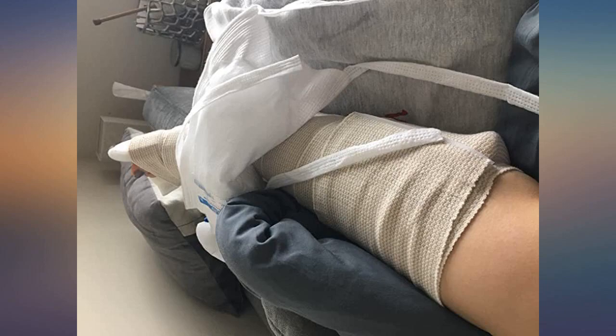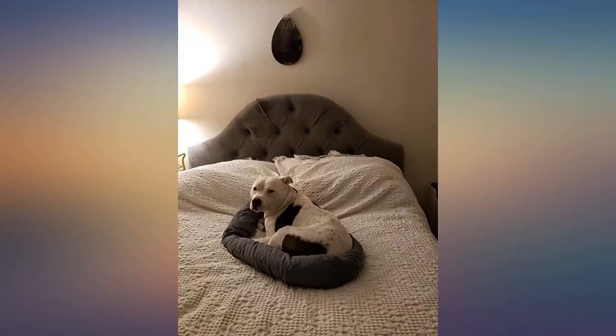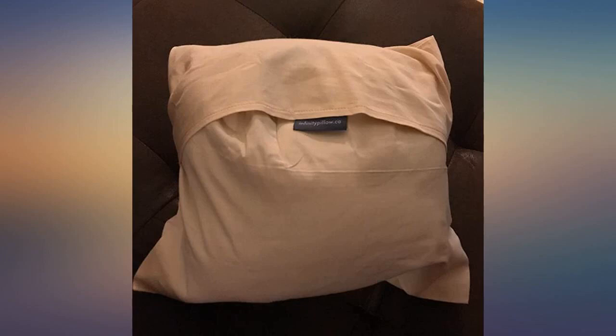I didn't use it for noise cancellation purposes, but I did use it while traveling for light blocking, and it works really well for that. It's also useful if you need to lasso in your significant other.